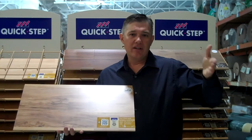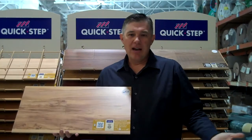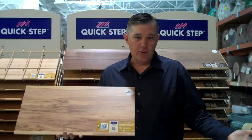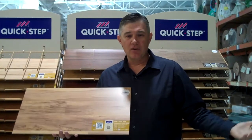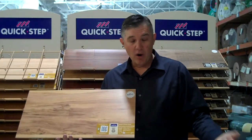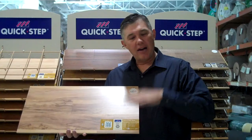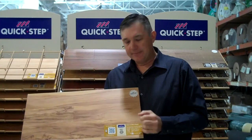So if you don't belong to NALFA, let's say a foreign company that imports a product, if they don't have these standards, they can be an inferior product and they can come into the market. And I'm sure you've heard stories about products not clicking well together, about not wearing well, about getting moisture and blowing up. So when you're part of NALFA, automatically you know it's a quality product.